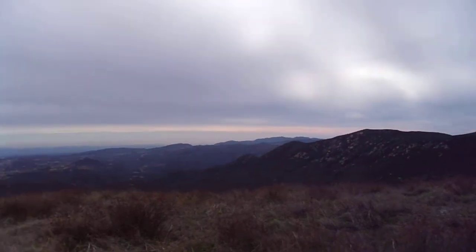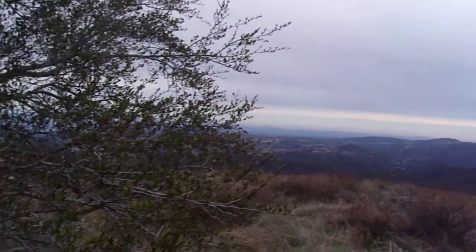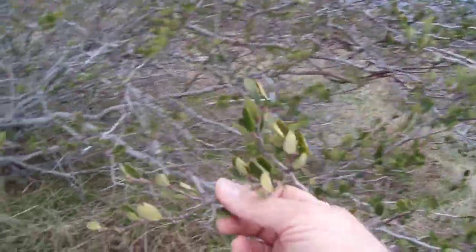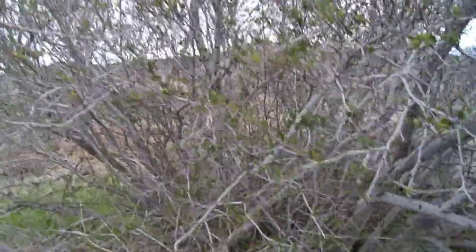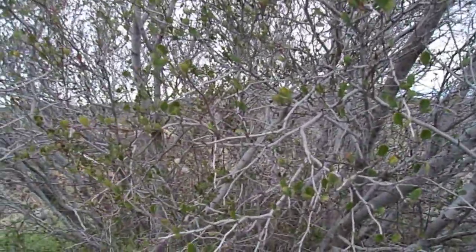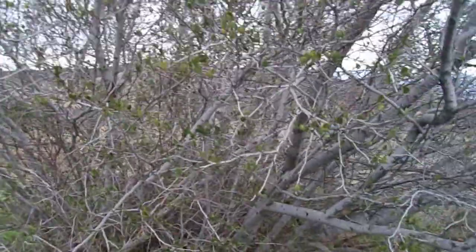Today's focus is on a plant that's generally more of a shrub, but can reach tree size. This is called the Birchleaf Cercocarpus, also known as Birchleaf Mountain Mahogany. This is Cercocarpus betuloides, variety betuloides. It is a very, very common shrub in low to mid elevation mountains and foothills.